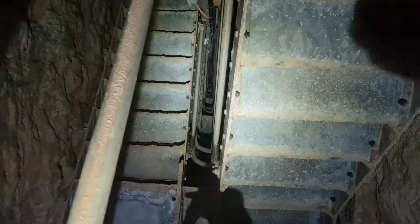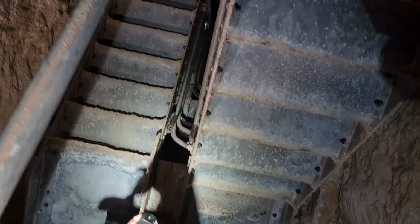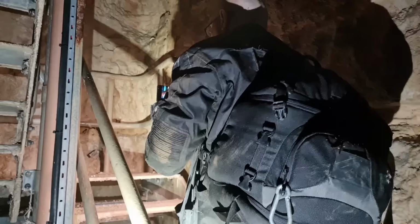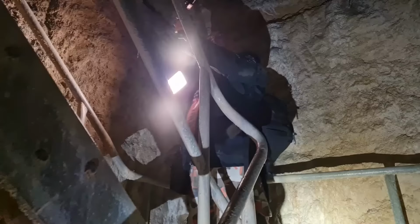Don't know if you can see that on the camera, but Jordan's halfway up already. That goes a long way. You up for this, Matt? Yeah. Or do you want a piggyback? Sensor, so stop before you get to the top. Look, there's lights on. Is there? Oh, yeah. Got a light on up there.